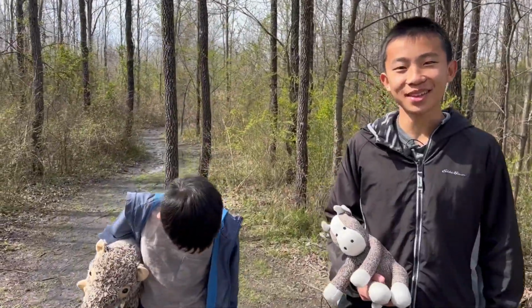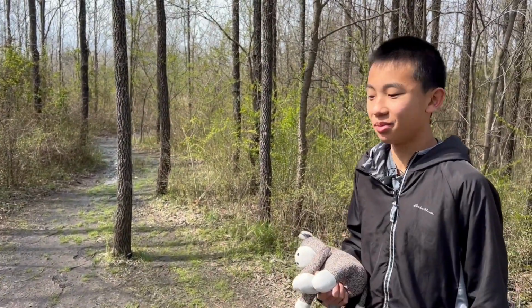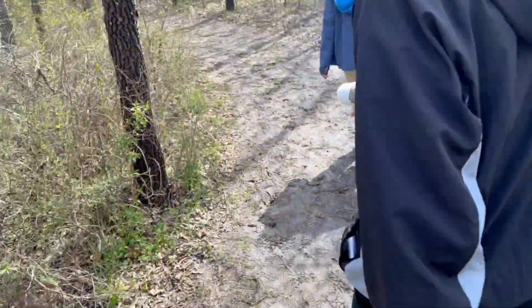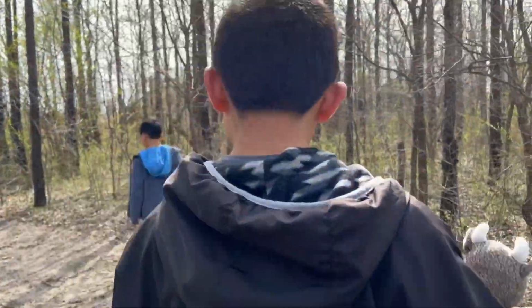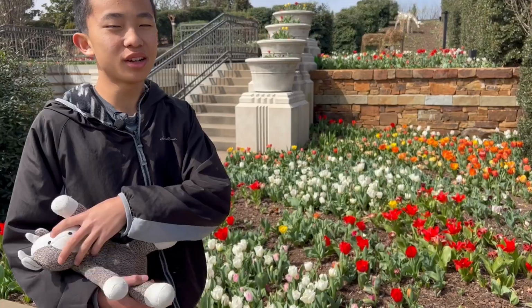Okay, we walked like 100 feet in, but it seems muddy the whole way because it probably rained recently. So let's save ourselves 30 minutes and turn around. But at least we can say we've been in the forest. The sign there said, "I love tulips," because this garden has so many tulips.